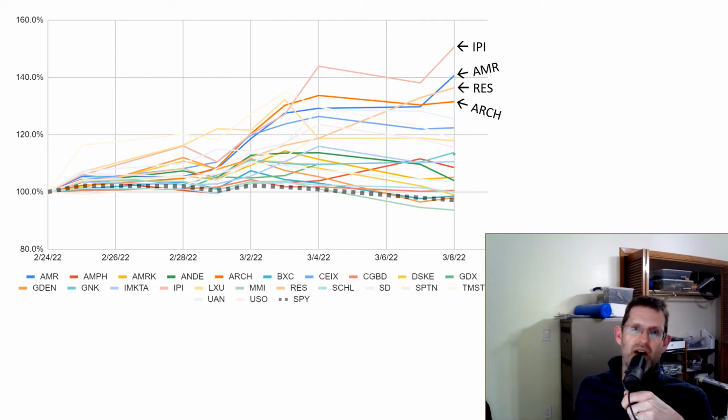IPI is Intrepid Potash. It mines potassium chloride for agriculture. Potash supply is imperiled by the Ukraine war. AMR is Alpha Metallurgical Resources, which is a coal miner. RES is RPC, which is an oil and gas service company. It's been an incredibly steady performer over the last year and has tripled or quadrupled in price. So finally we have Arch Resources, which is also a coal miner.